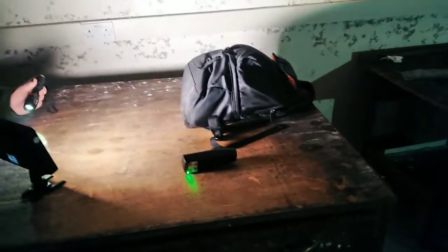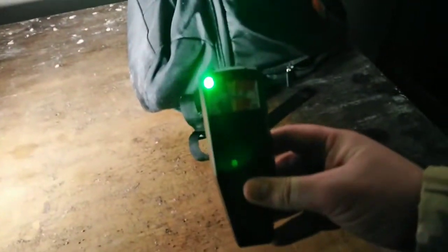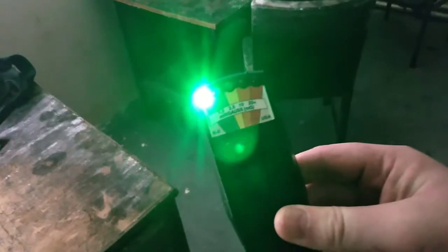While I'm in here, I'm going to be testing for any K2 action. So if anything spikes on this K2 meter here, we'll know that there's something in here, possibly. I'm going to put it up to my phone. You can see there's no interference from my phone. In fact, I haven't got it on airplane mode, but anyway.